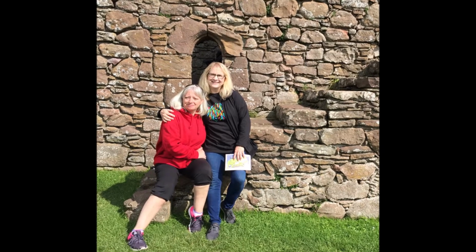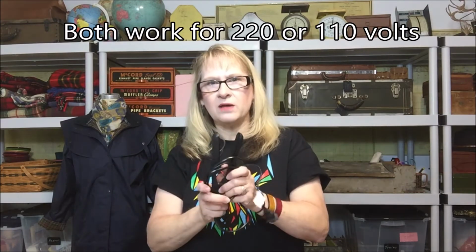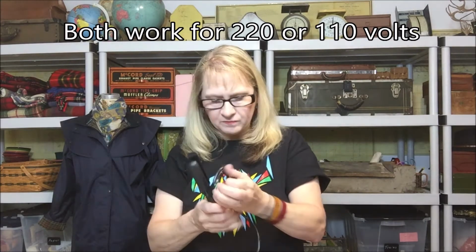But this is a neat little item, and as you can see by this picture, I really should have used it on this particular day, but I didn't, so I had very frizzy hair. And it's a neat thing. I used it for sure once, but I probably could have gotten by without it the whole trip.